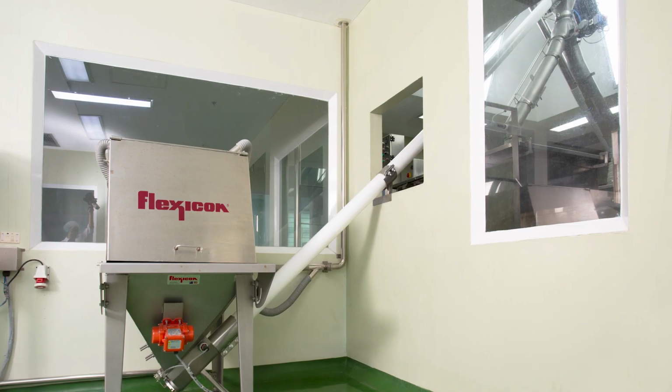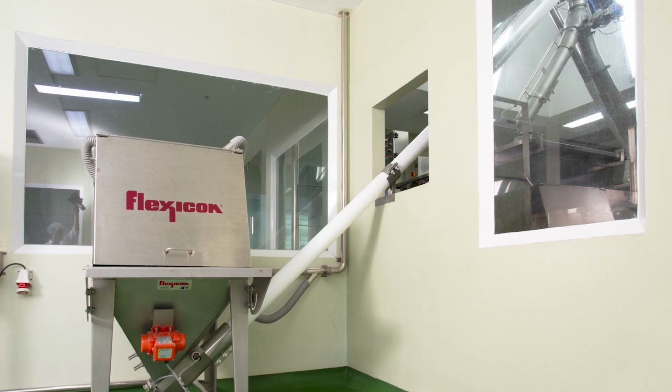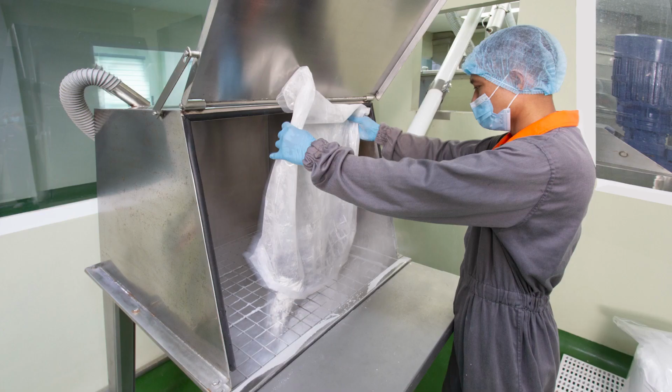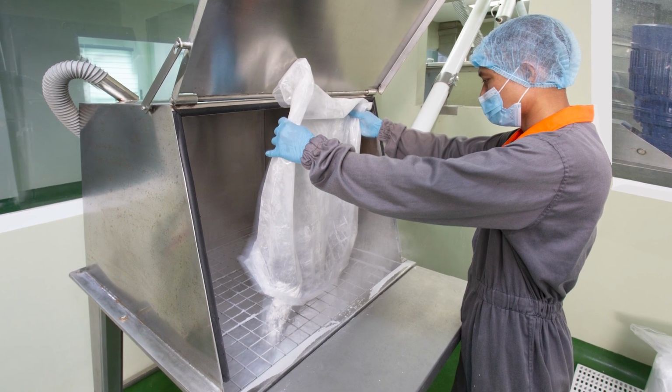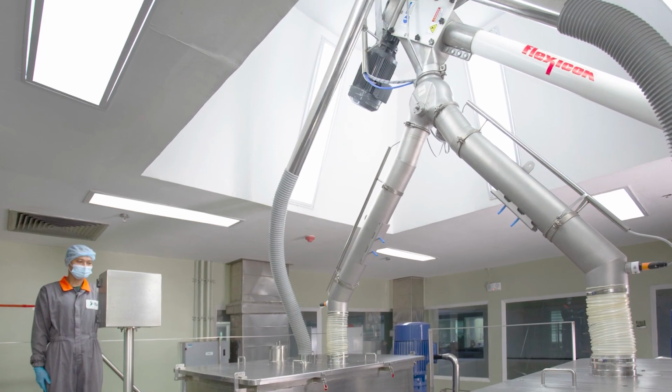To meet increased demand for its premixes and marinades and improve worker safety, the company installed a Flexicon semi-automated feeding system that conveys powdered ingredients from a bag dump station in one room to high-capacity ribbon blenders in another room.